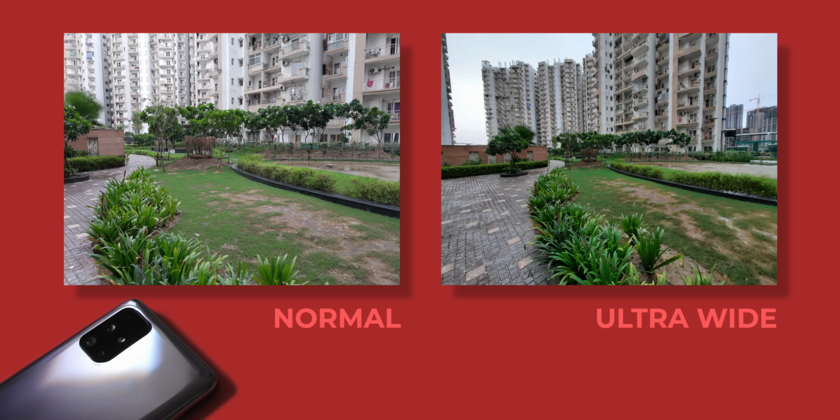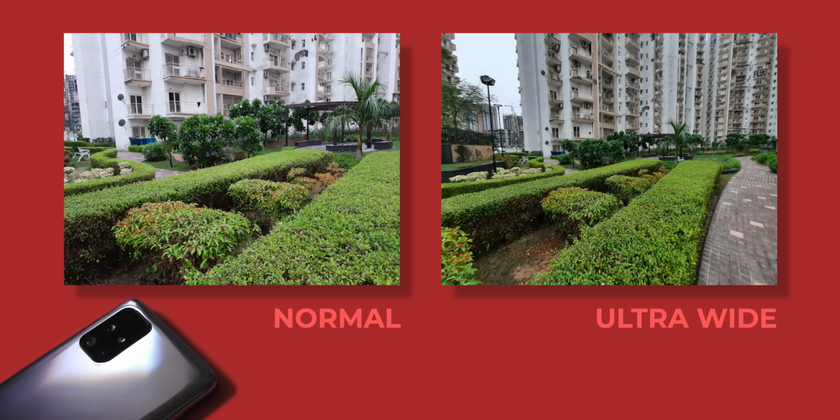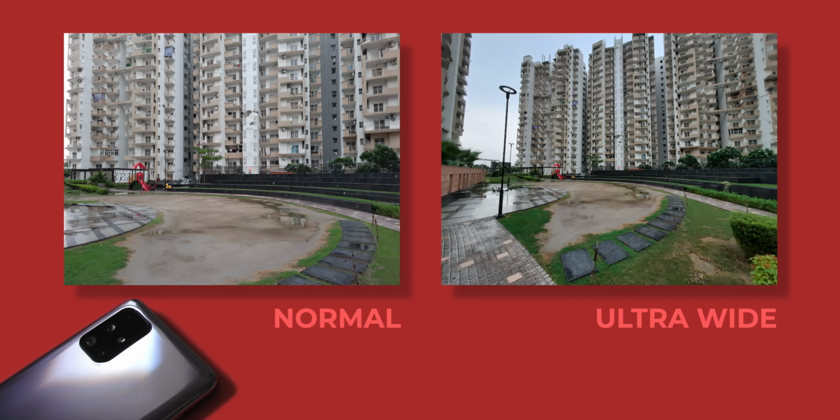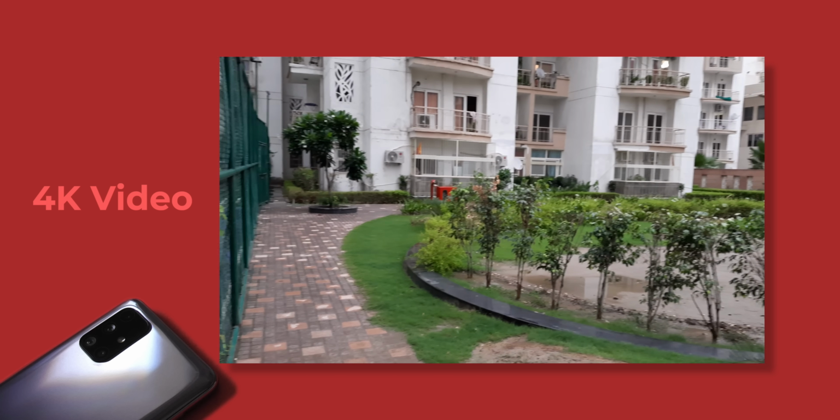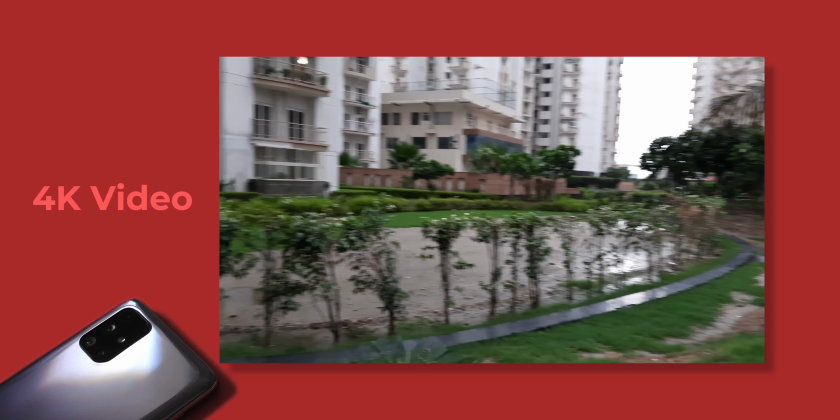The ultra wide angle lens is cool too because it has a nice 123 degrees wide field of view, and the photos have really good colors and dynamic range, as you can see from these shots. To be honest, it's too early to judge the cameras on the Galaxy M31s. In fact, I'm yet to test out the macro lens and the depth lens. But yeah, so far the main camera and the ultra wide angle lens look very good, so I'm positive. Now, on the video front, there's 4K video recording support and there's the super steady mode. Well, here's a 4K video I shot from the phone, and well, just take a look.